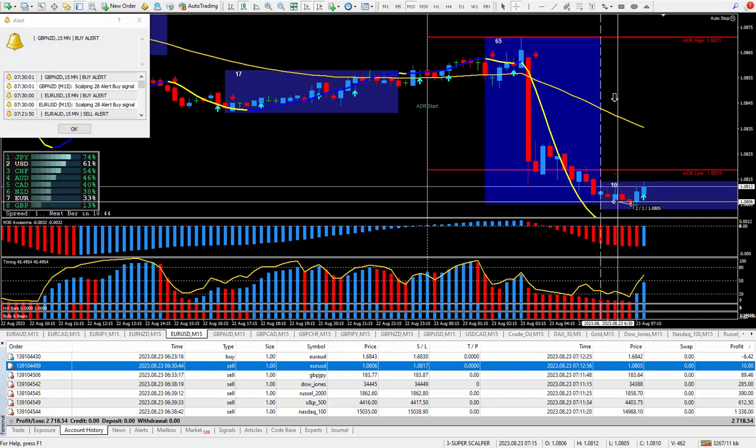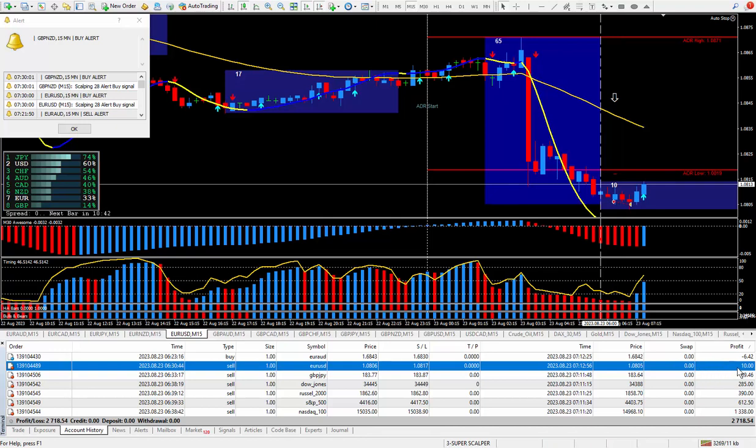Pays $10, so 1 pip times the $10 is showing $10 here.